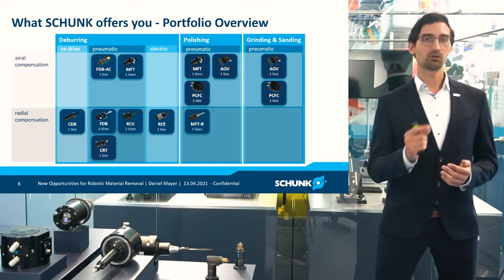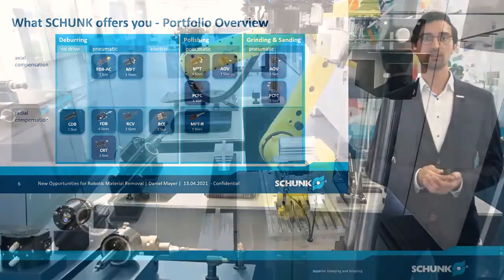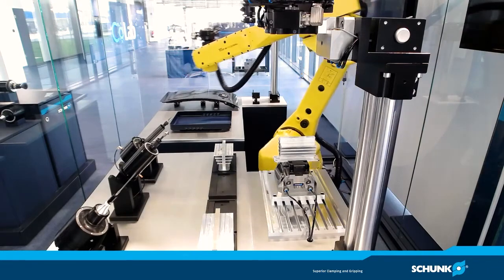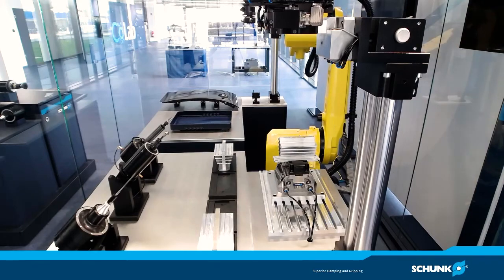But before I jump into the products, I would say let's start with the live demo, so you can see really how those units work. So let's start with the automation of manual processes. That's the first thing I want to talk about.